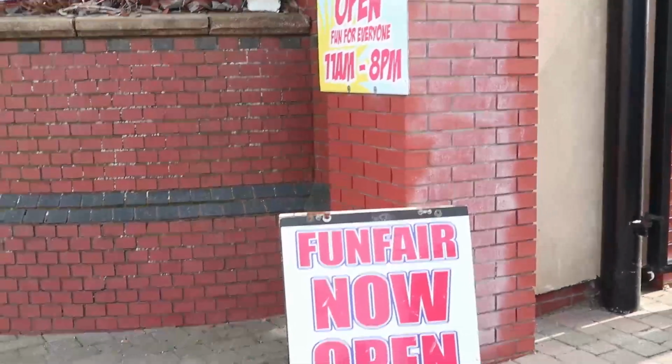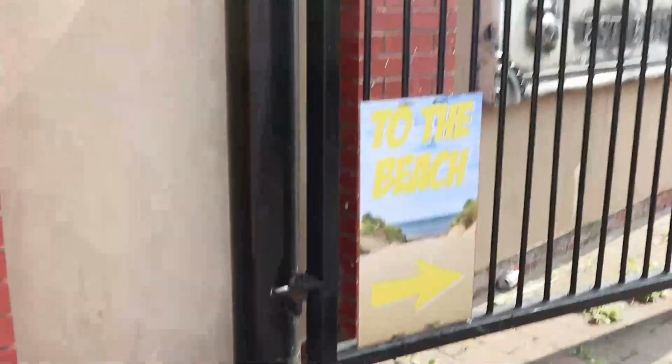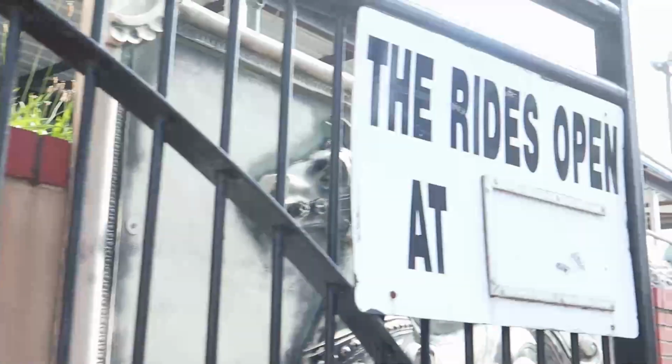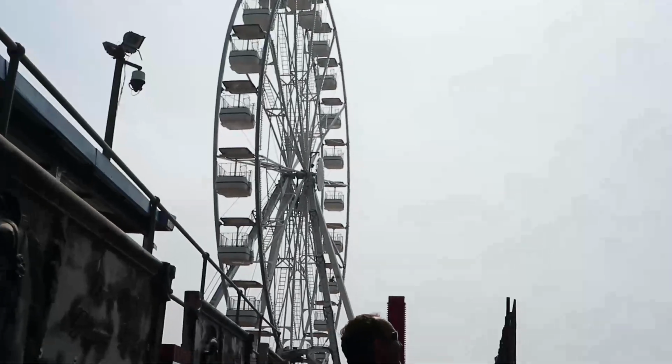So guys, we have finally made it to Barry Island Beach. If you see, this is the way to the beach, and we have multiple rides as well.